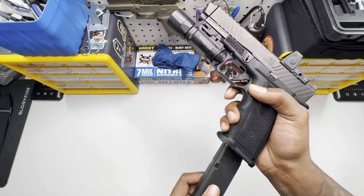Some people have had issues with theirs in the past, years ago, but as of recent, I haven't seen much of that. These things are amazing. This is an amazing gun. Even in its stock configuration, it shoots extremely flat, better than a Glock. The internals were higher quality. It's modular, and we'll talk about that in a second. And to me, it is worth it.